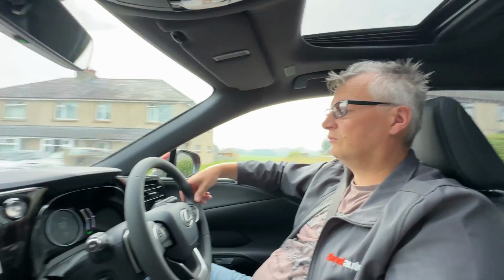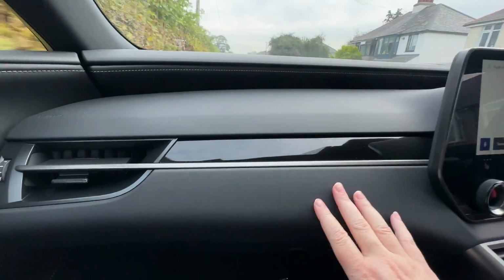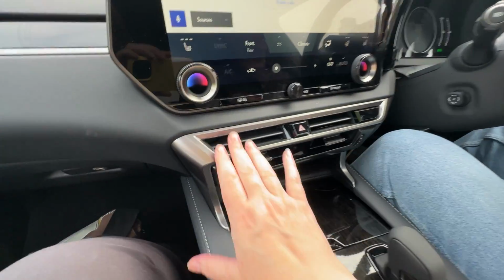Everywhere you touch, it's nice and soft. Everything's of good quality. You've got different tactile feels and looks here. That's quite like a brushed metal.